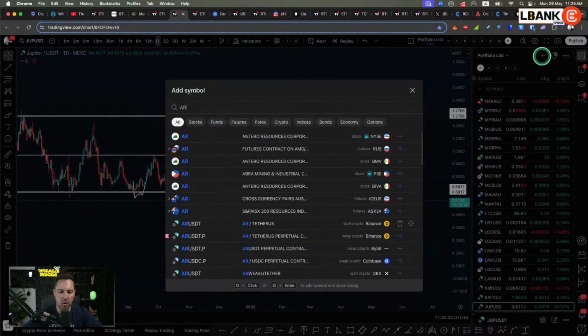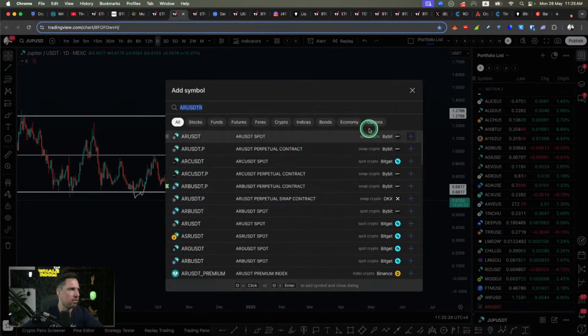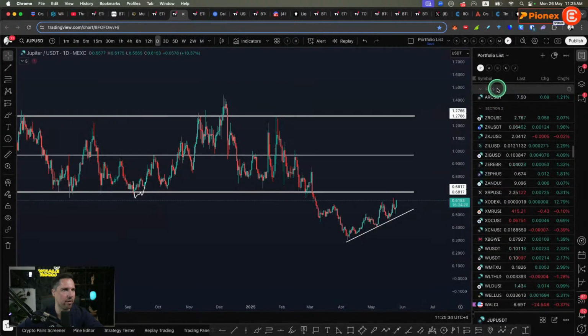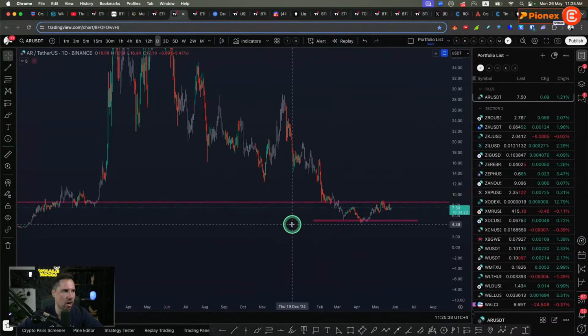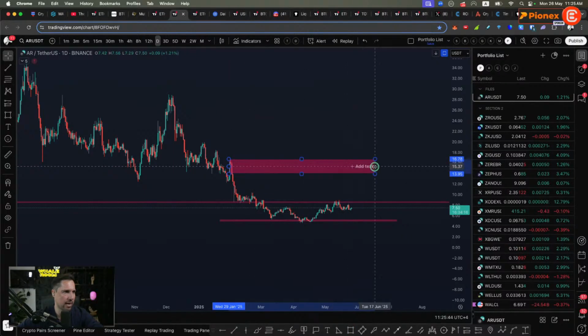Let's double check WVN USDT as well. Just remove that R off the end there. Okay, WVN, how's WVN looking? Alrighty. So we spoke about this one a lot, saying it's not great. This has got a lot of work to do. This is going to be a super big level if it can even get there to start to reclaim and get above.